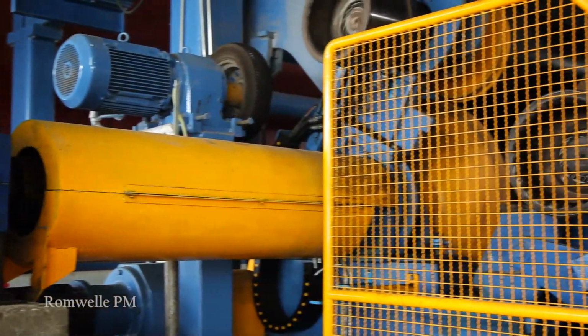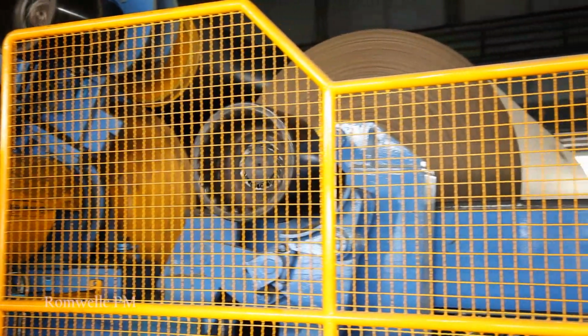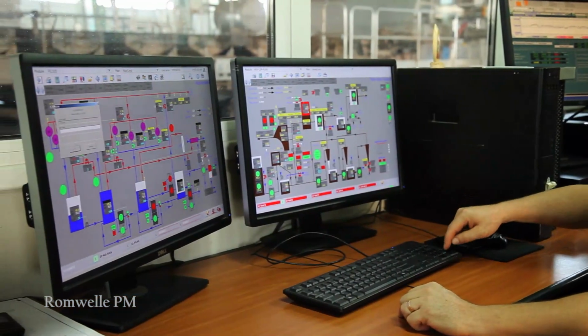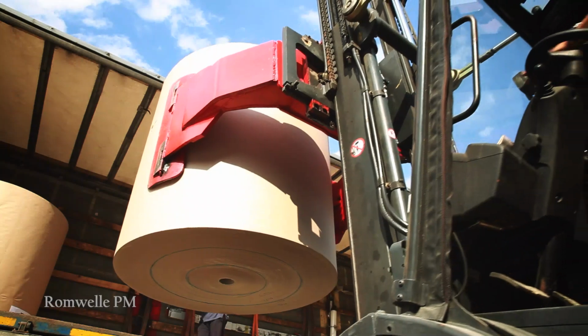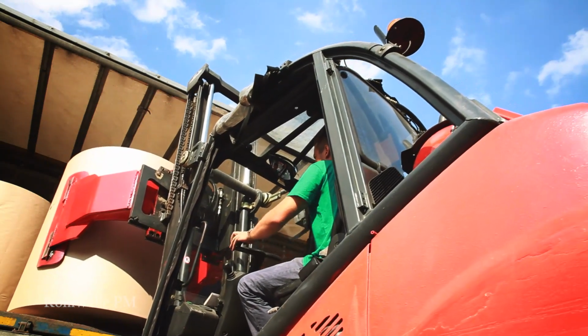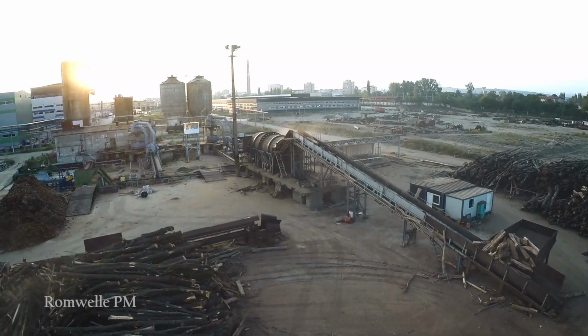Following the implemented measures, energy consumption was significantly reduced: 25% for electricity and 20% for thermal energy, while the emissions of carbon dioxide were reduced by 75%.